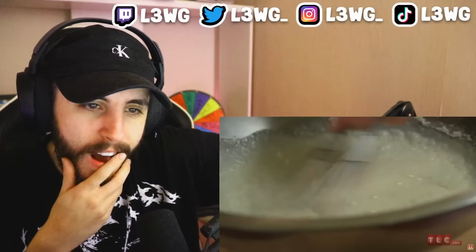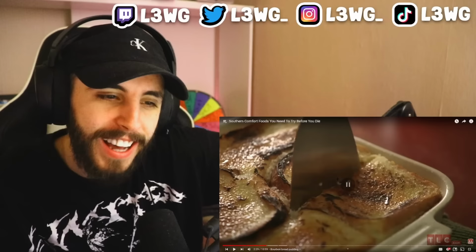The bourbon combines with the cream and sugar to create a thick, warm sauce that is drizzled over the warm bread. I don't know why I do this to myself every single time, because it makes me so hungry. You know what?